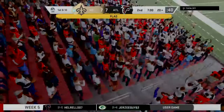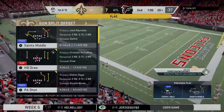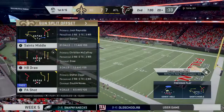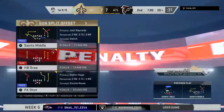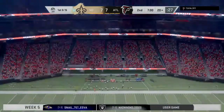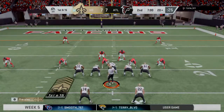Now flags will come in. And I think this is against the Saints up front. So that'll back them up 5.